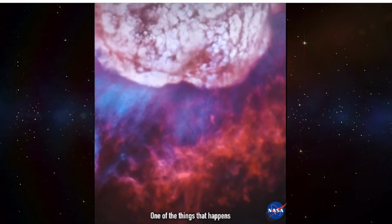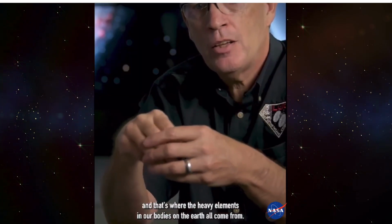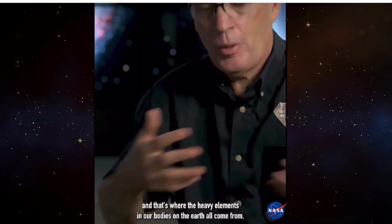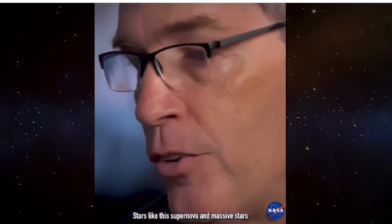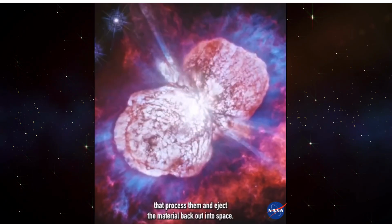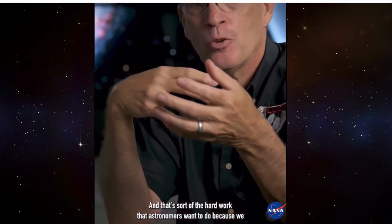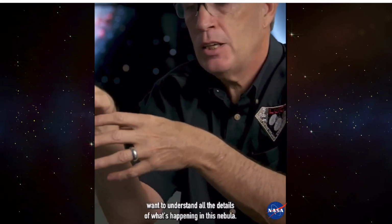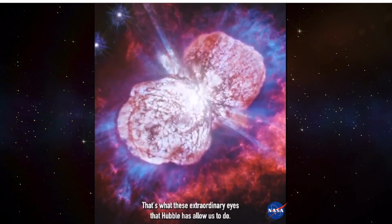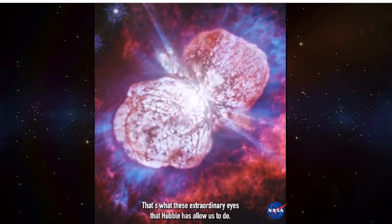One of the things that happens in these massive stars is they're factories for heavier elements, and that's where the heavy elements in our bodies and the Earth all come from. Stars like this, supernovae, and massive stars process them and eject the material back out into space. And that's sort of the hard work that astronomers want to do, because we want to understand all the details of what's happening in this nebula. That's what these extraordinary eyes that Hubble has allow us to do.